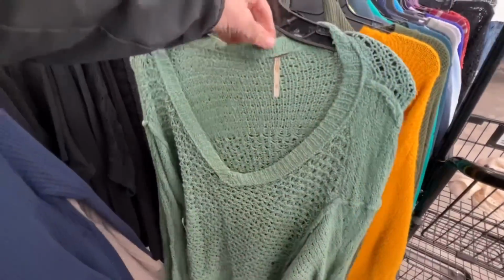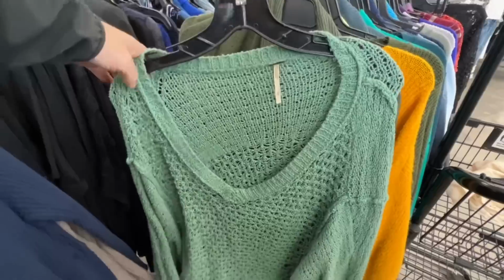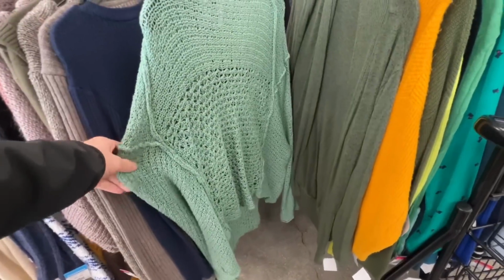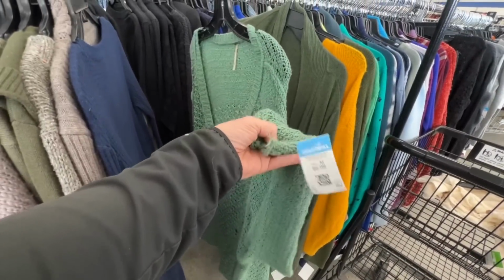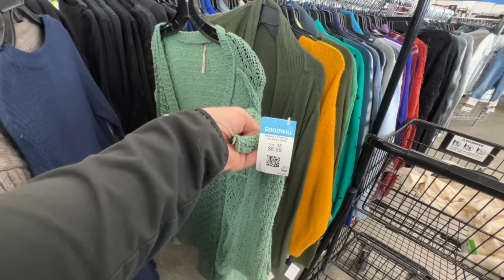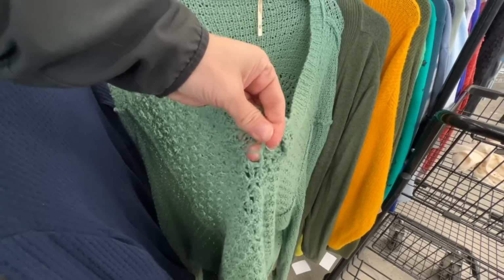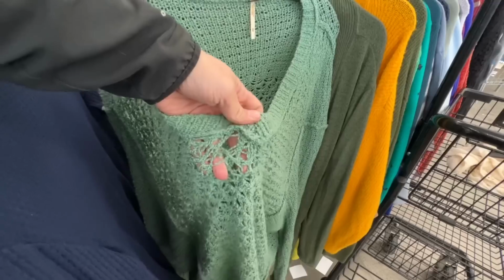All right, then I came across this green Free People sweater that's kind of oversized. I've sold this same sweater a couple times in different colors. I really like it. It was full price, but I was thinking maybe I could wear it a few times. But then I noticed there was a pretty decent sized snag, and that wasn't supposed to be there. There's definitely a snag, so I left that behind.